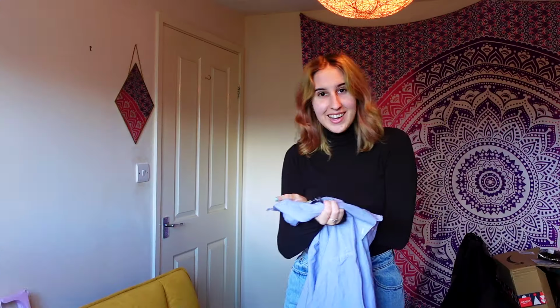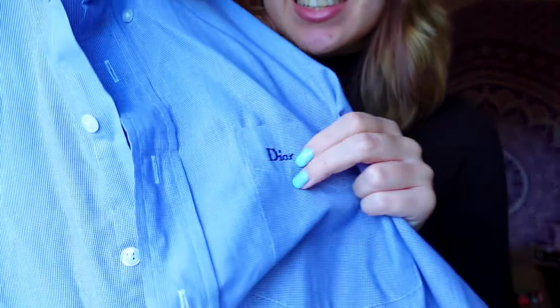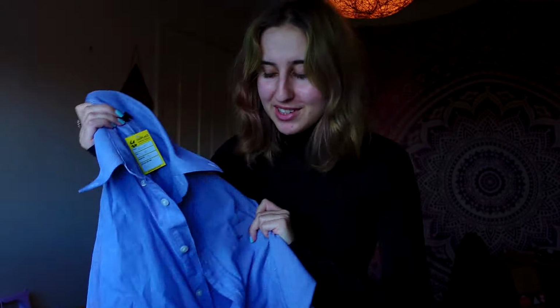Okay, so this is what I picked up yesterday in the charity shop. Honestly, it was only £5. It's a Christian Dior shirt and it literally says it on the pocket. It looks so pretty. Let's try it on. I haven't actually tried it yet. When I said I was gonna take more of an interest in fashion, I didn't necessarily mean to buy new clothes, but I've seen these a lot on Pinterest and I just really love the look.